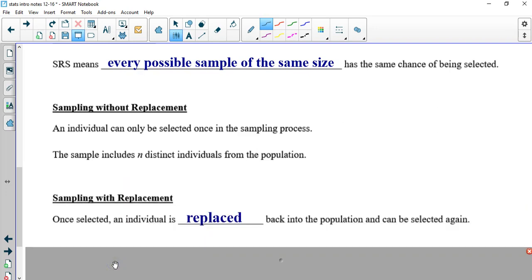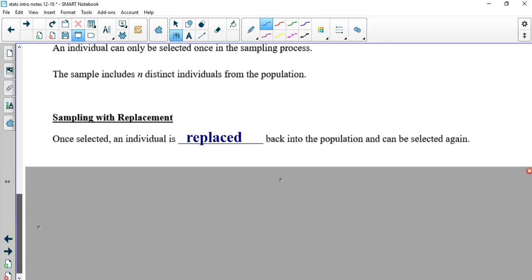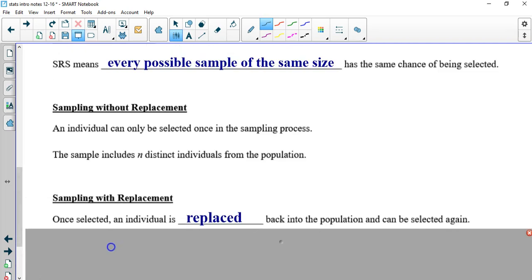With replacement, once selected, an individual is replaced back into the population and can be selected again. So I can put that letter back in the bag and pick it back out again. Okay, think about lining up for a picture. If you stand in the first spot, can you also stand in the second spot? Or the seventh spot? No, you can't replace yourself. Once you pick a spot, you can't be replaced. That's the difference between replacement and not replacement.